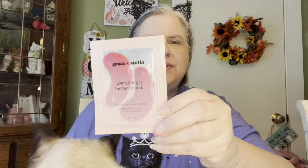I'm going to put these on. This is Grace and Stella and it opens at the top like this. I've got a few things to talk about today. It is Mask Monday, so I hope that you're doing something to take care of yourself today. These are gel eye masks and they are on a little tray to keep them in good shape. Grace and Stella is a really nice brand.